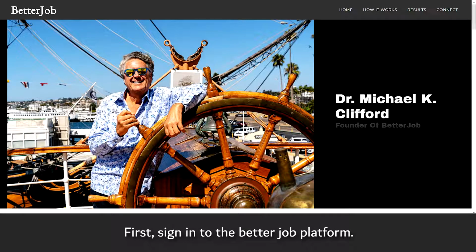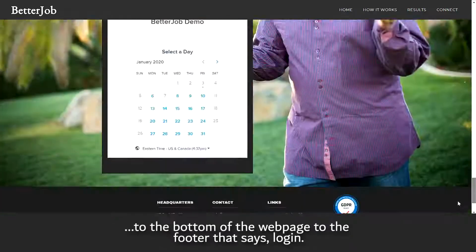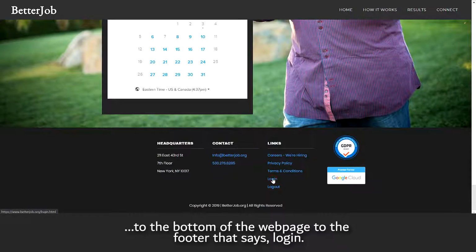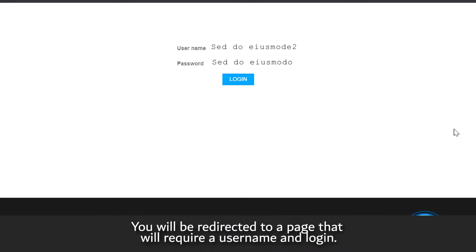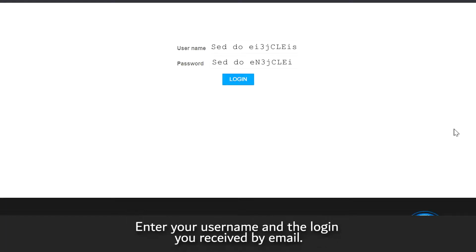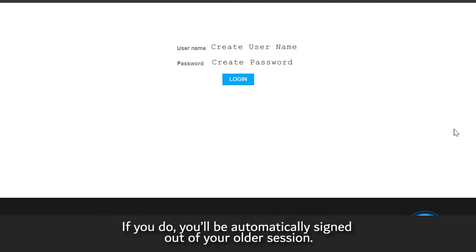First, sign into the BetterJob platform. Go to the BetterJob homepage, betterjob.org, and scroll all the way down to the bottom of the web page to the footer that says Log In. You will be redirected to a page that will require a username and login. Enter your username and the login you received by email. Please note that you can't be logged into the system in more than one place at the same time. If you do, you'll be automatically signed out of your older session.